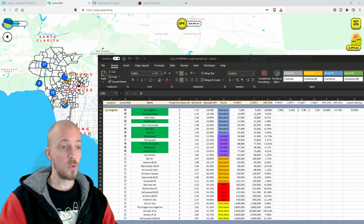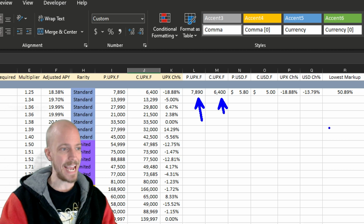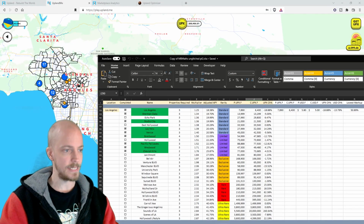Los Angeles is another one that's shedding a bit on the UPEX floor side of things. Last week, UPEX floor 7,890. This week, 6,400. That's down 18.88%. USD floor 580 down to 5. That's down 13.79%. Lowest markup 50.89% over in Los Angeles.